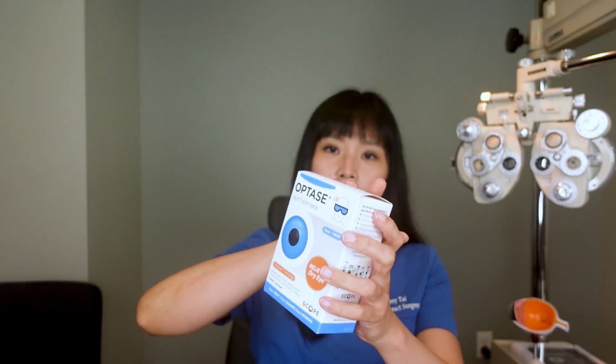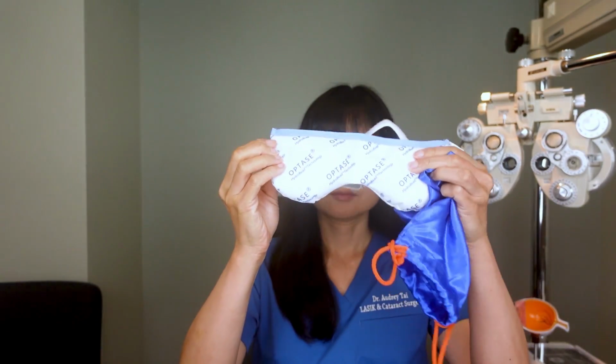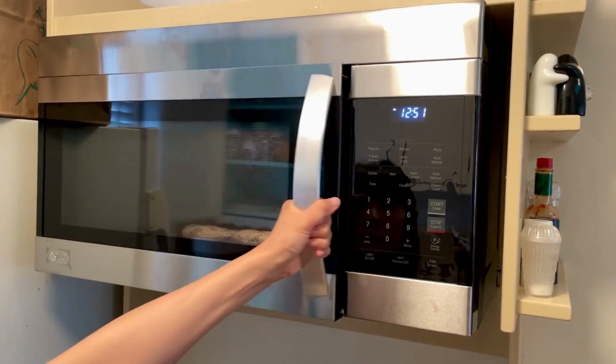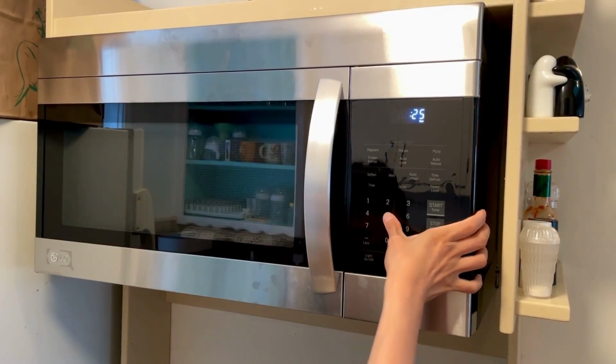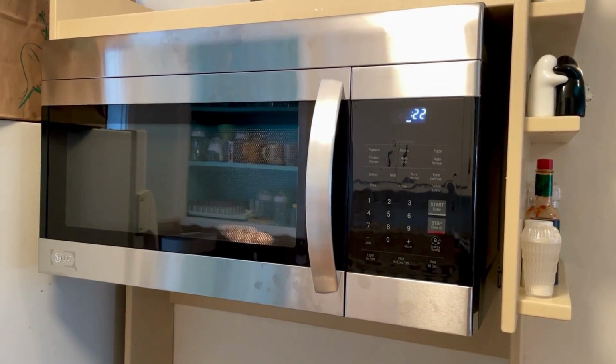For warm compresses, I recommend the Optase Heat Eye Mask for my blepharitis patients. The Optase eye mask provides moist heat by absorbing and storing moisture from the air while releasing consistent heat for over 10 minutes. You can heat up the Optase eye mask in an 800-watt microwave for 25 seconds. Make sure you follow microwave wattage instructions as they may vary.